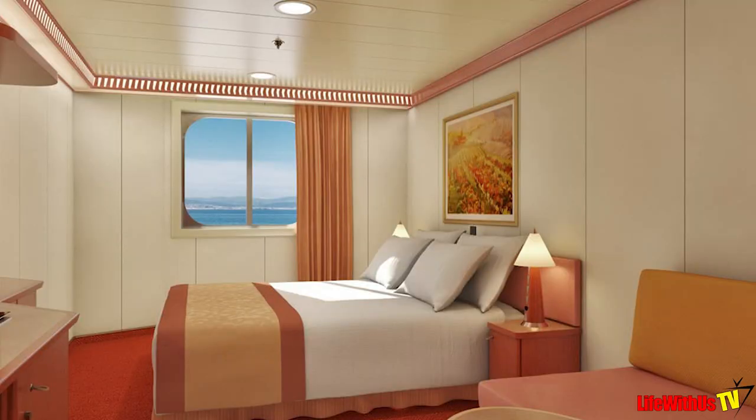Ocean view. Ocean view is a picture window. Yes. The window does not open. It just gives you a vantage point of where you are, so you can see. The one thing about ocean view on most Carnival ships, those cabins are on decks 1 and 2. If you're going to be freaked out by the water, they may not be the cabins for you because they're closer to the waterline.